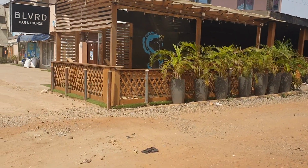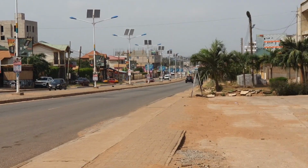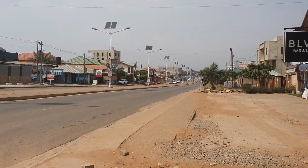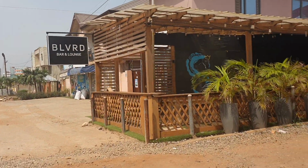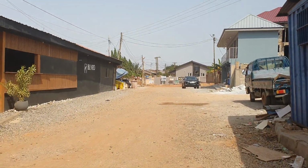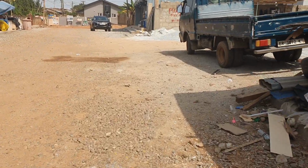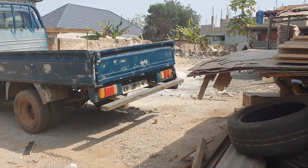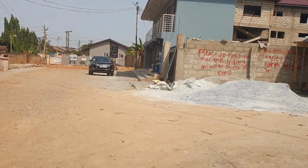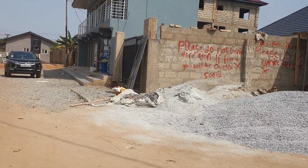I was told that when you reach, there's a carpenter somewhere around here. As for the road here, the road is very nice, and the street lights are there. So basically that is this one here. They have a very nice block factory here. If you want to build your house and you want to buy blocks at a nearer place, this is it.